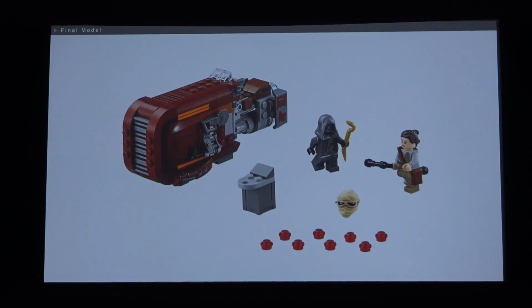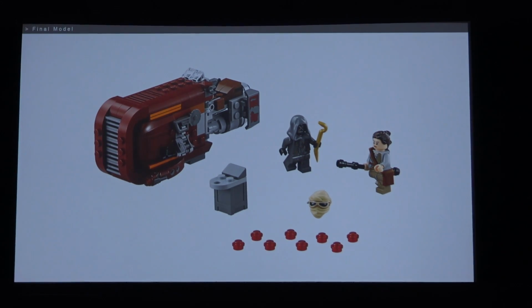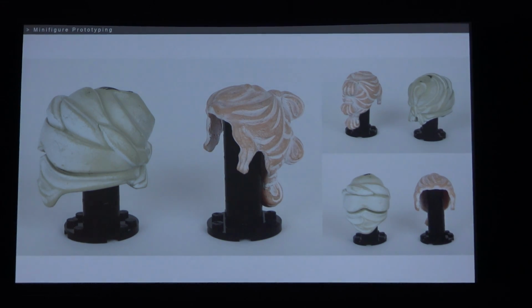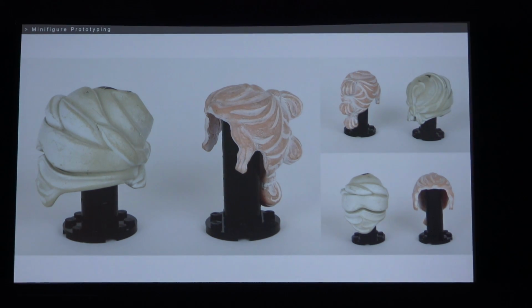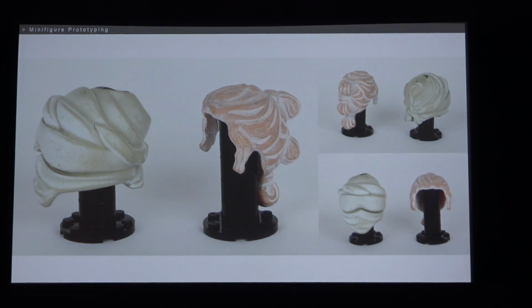And interesting you should mention that, because what I'm about to show you is something that very few people have seen outside the Lego company, and that is some insight into how we design those hair pieces and whatnot. Oh wow! So what you see here are the actual physical sculpts for Rey's hair and for her head wrap.